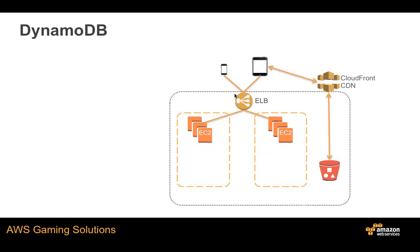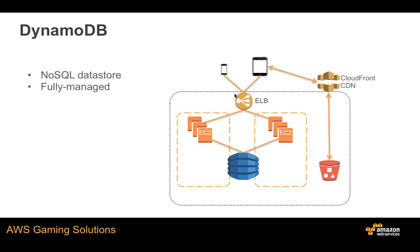Well, this is where NoSQL solutions really have a key advantage for gaming. And I want to talk about DynamoDB, which is our NoSQL solution, which is very popular with mobile game companies like Halfbrick. So what is DynamoDB? It is a NoSQL data store, which means it is focused on key value access. It doesn't have some of the more complex transactional and querying capabilities that a relational database has, but it's optimized for speed. It's a fully managed offering that we provide. That means you get an API endpoint. You don't have to worry about installing any software or maintaining backups. We handle all of that for you.